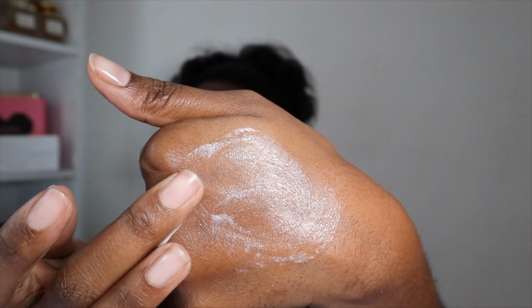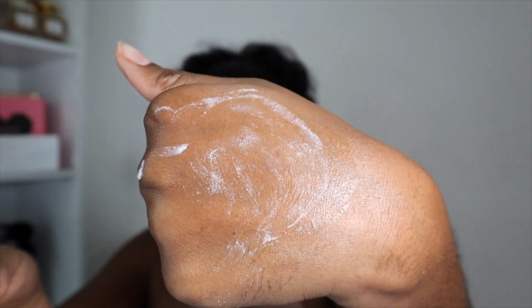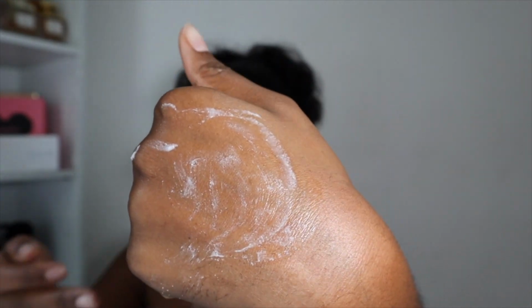So getting into the product itself, it's pretty creamy, and you can barely even see the beads. They are very, very tiny, like micro beads. I don't even know if you can tell. So it's a very fine bead, but you definitely feel it on your skin, and you will feel that exfoliation. So that is all the things that I got from that Pennywise trip.